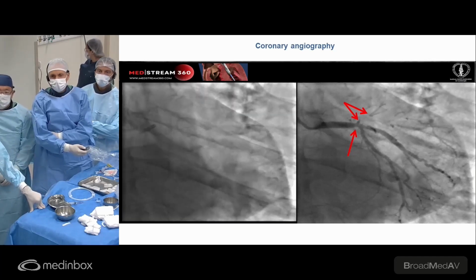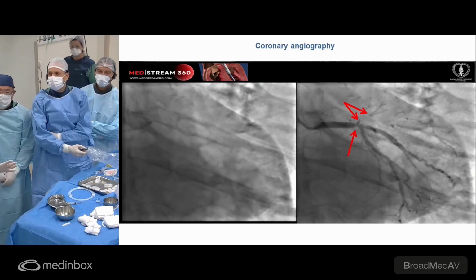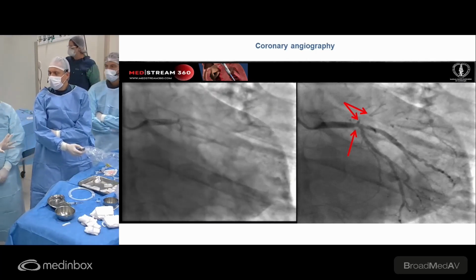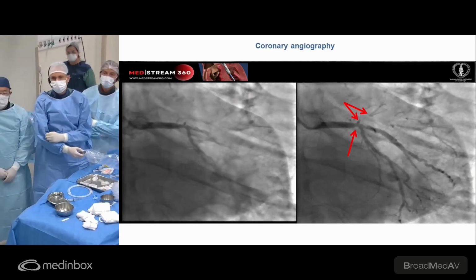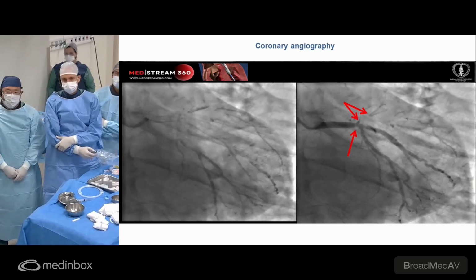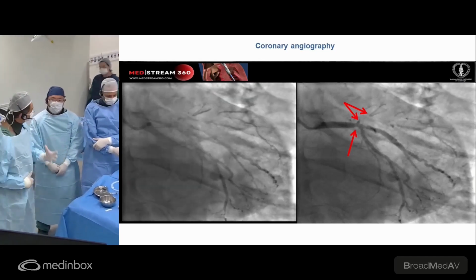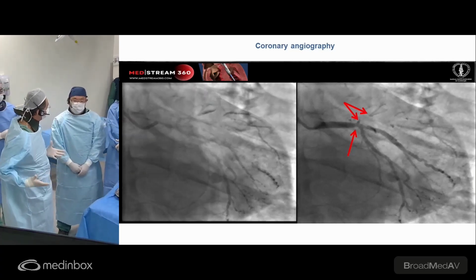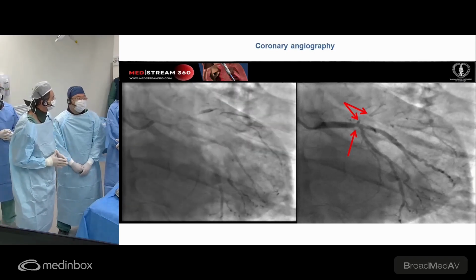Okay, good. Ricardo, just to summarize for the people who are watching us. So this patient had an acute MI 2 months ago. In February. Exactly. So it seems to me it was an anterior MI by EKG. Yeah. And he was referred to cath after 2 months. Exactly. Can you explain why he waited so long to do this?